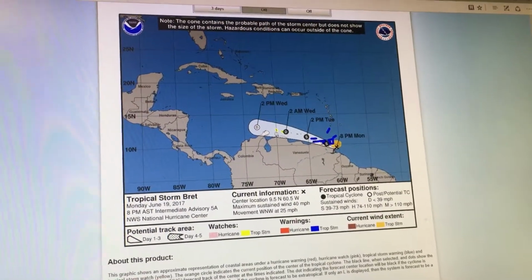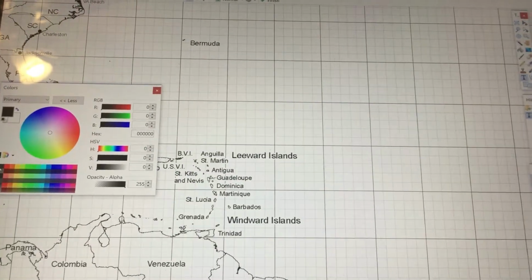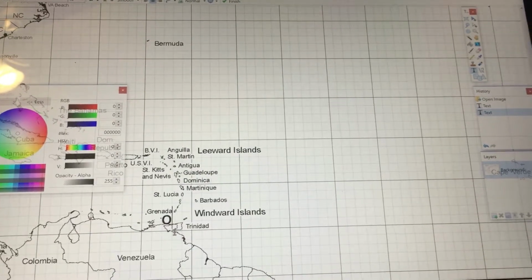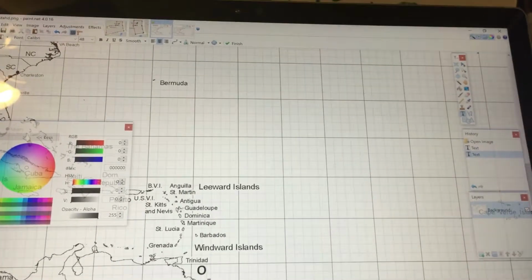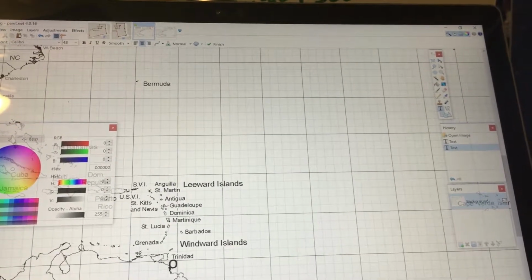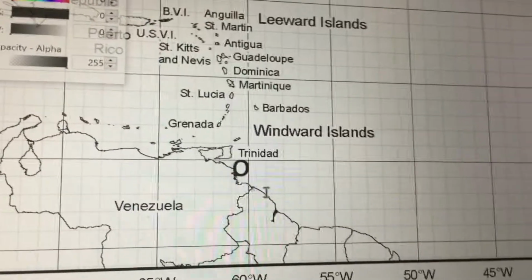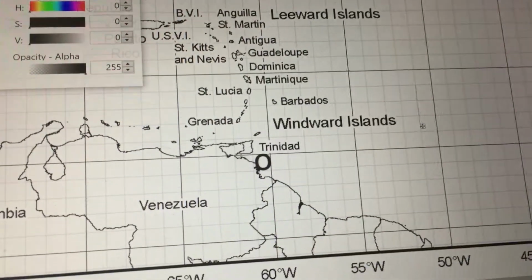You can see the winds are centered to the north part of the system. So we're going to head down here to our map. And we're going to make our normal dot like we normally do at the center. And according to the Hurricane Center, the center of the storm is at 9.5, which is right about there, and 60.5, which is right about there. So you can see just off the coast of Venezuela is where that storm is located. That's the center of the storm.